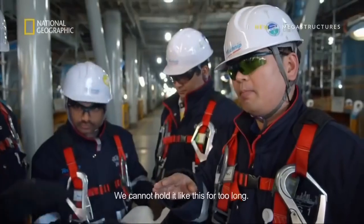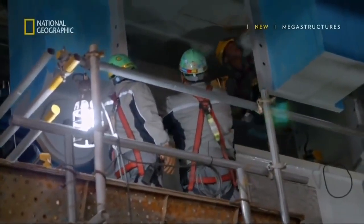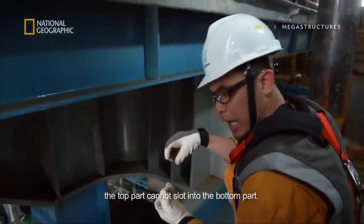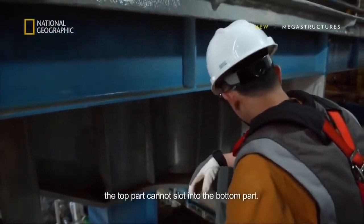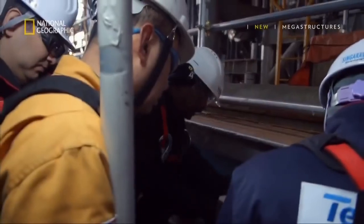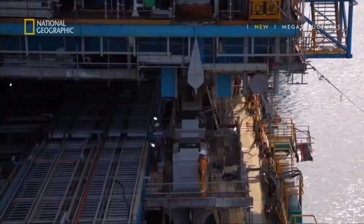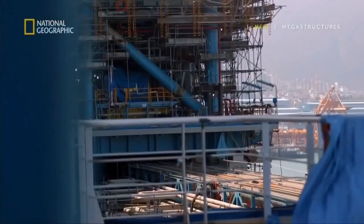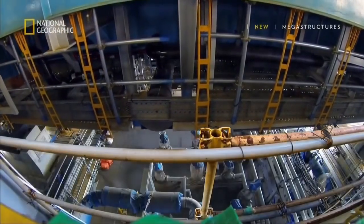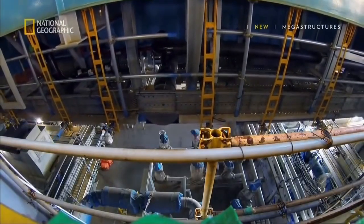Safety first. We cannot hold this too long. Okay, basically this is our problem now. The top part, we are not able to slot into the bottom part. The PETRONAS team has to think fast. The longer the 2,000-ton module suspends in midair, the higher it risks experiencing bad weather, which may cause the module to swing, damaging the vessel and injuring the crew.